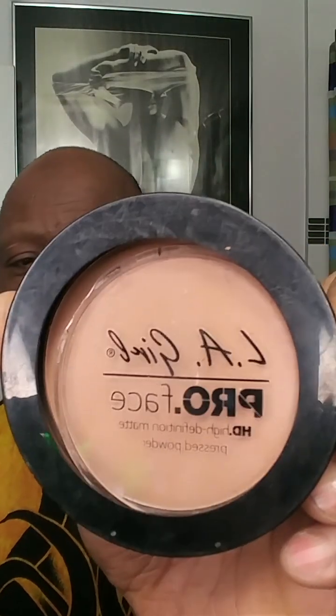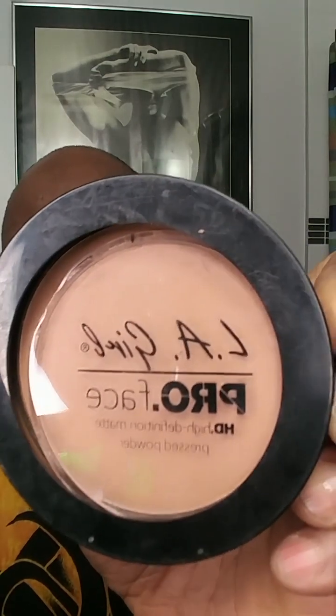Okay, now we're going to take our LA Girl Pro powder. Now, this is $5. This is $5 at the beauty supply store. Okay, and I am going to powder it out.